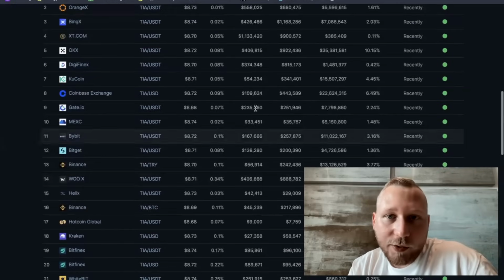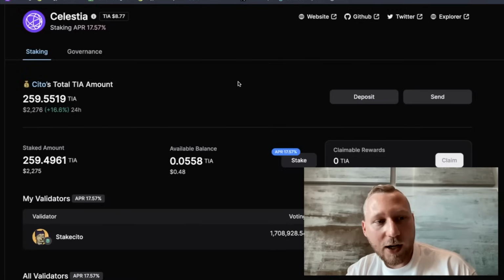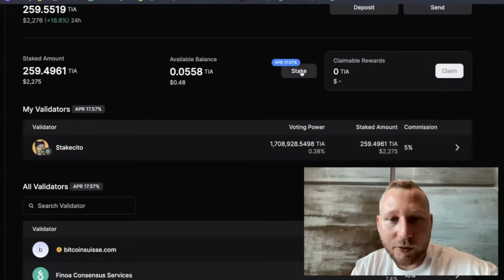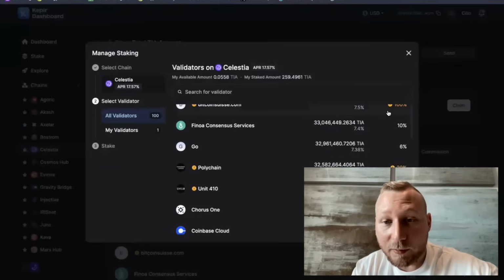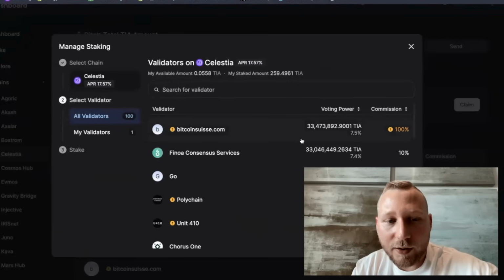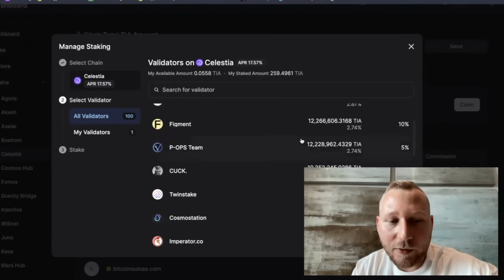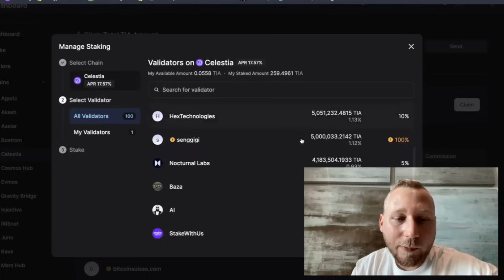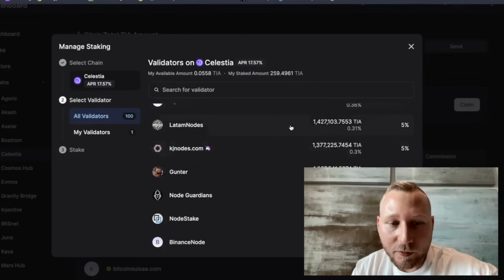And then what you do is you send it to your Keplr wallet. Celestia, of course, as a Cosmos SDK chain, is fully IBC compatible and hence also very user-friendly if you are a native cosmonaut. And then what you do here is you just click on stake, you choose your validator, avoid 100% commission validators. That means you actually don't get any staking rewards. So avoid these, avoid actually the top 10 or even top 20, because those are, if you delegate to them, you're just centralizing the chain and the voting power. So maybe stake outside of that. Obviously, I'm very biased because we're running a validator ourselves with Stakecito, so much appreciated if you delegate to us.